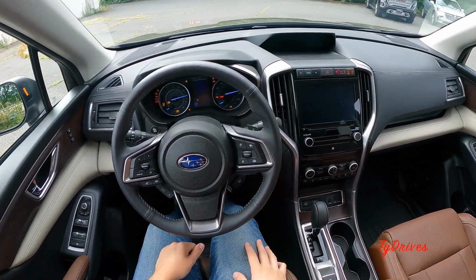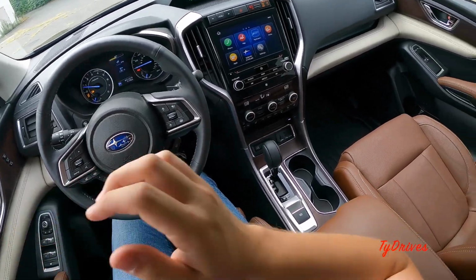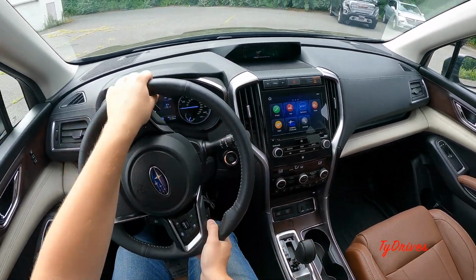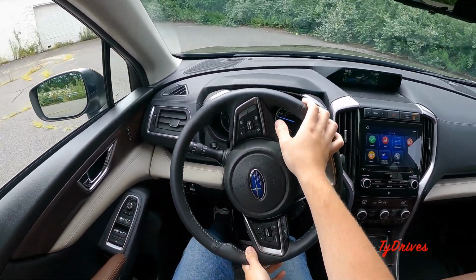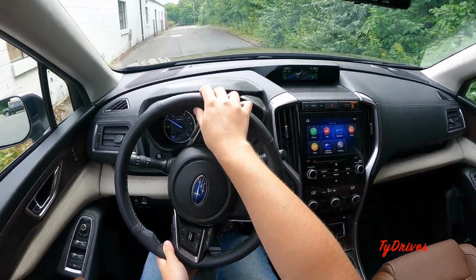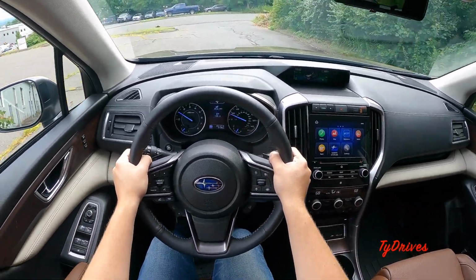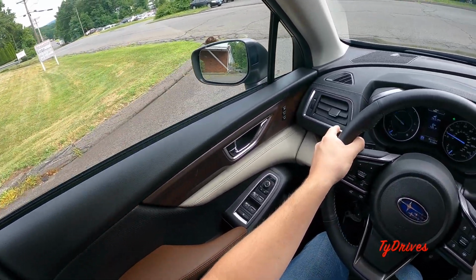All right. So now that I have the GoPro secured to my head, let's take the 2022 Ascent for a little test drive. So throughout this test drive, we're going to take it around to a dead end first, and we'll see what the turning circle is like. And then we'll get it out onto a more main state highway road, 2-lane road. We'll get it up to hopefully 45, 50 miles an hour, and we'll see what it's like to drive at those speeds. And finally, we'll get it out onto a back road.